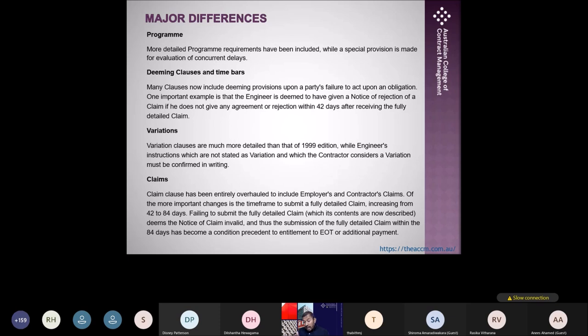And if after the notice, within 84 days, you fail to give the detailed claim, again the contractor will lose his right, or the employer will lose his right. So the submission of the detailed claim is also a condition precedent. So that's a new provision. We'll come to all of them in detail now. Right.